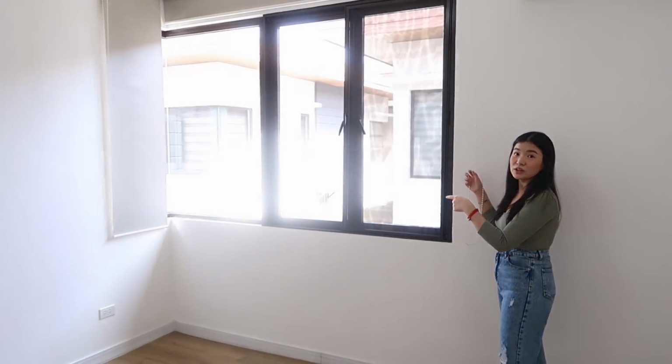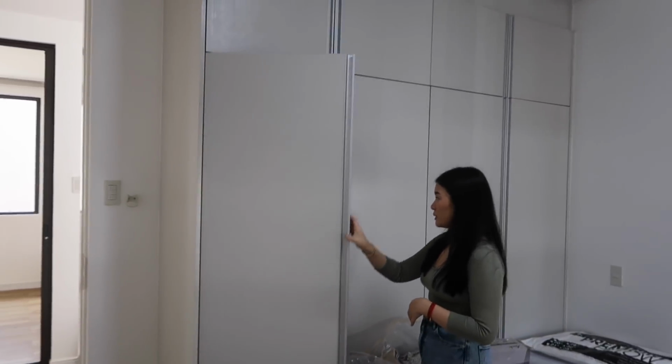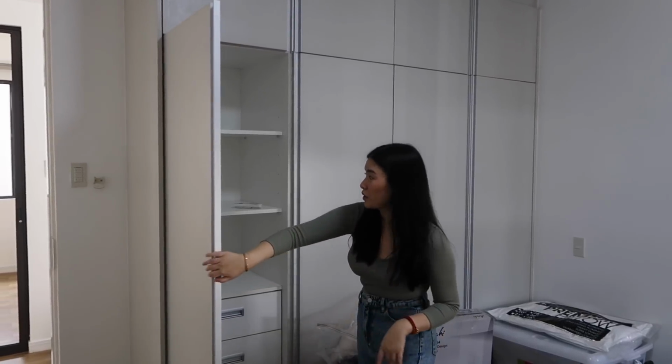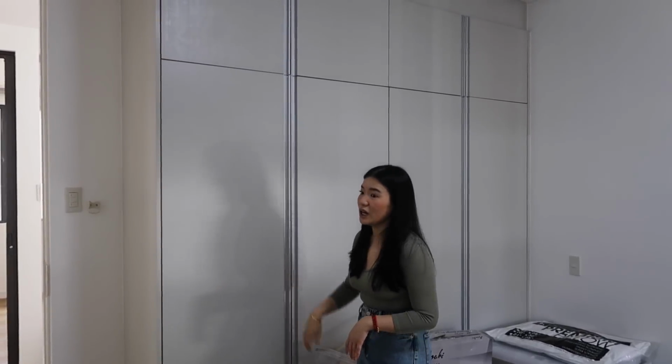And it's bright. The closet space is beautiful, because Kingsy has quite a lot of clothes. So this is gonna be his closet space. As in, it's super spacious. I won't open it, but yeah. It's beautiful. Very light.